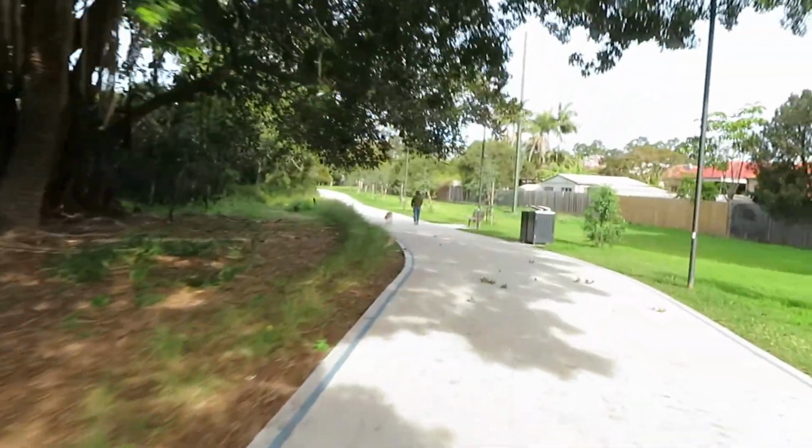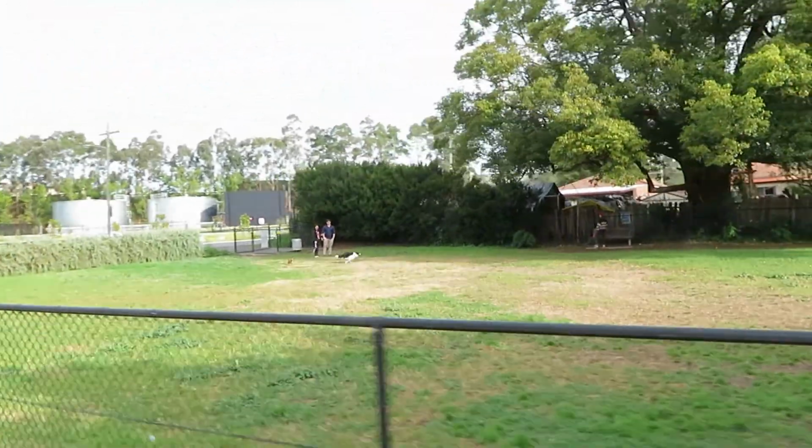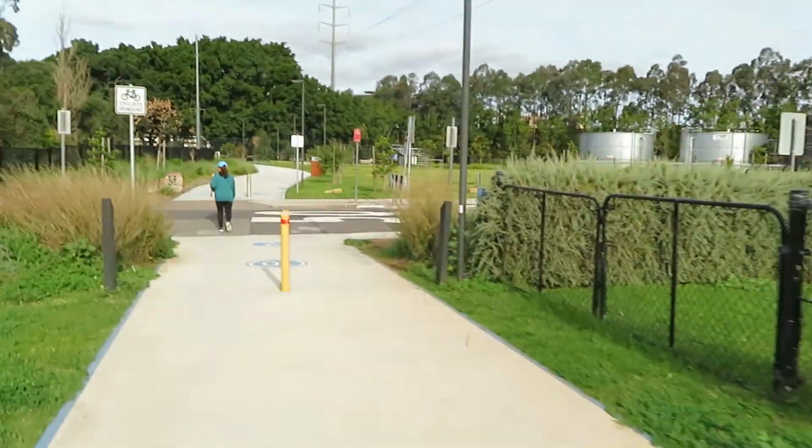You like bin chickens? I think they're the wrong way around somehow. Little dog's chasing the big dog.